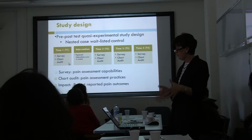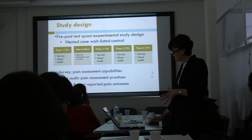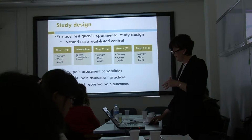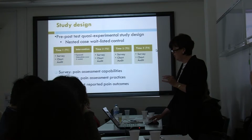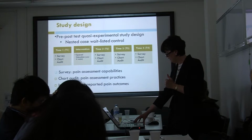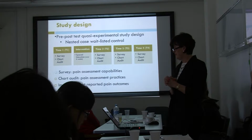Quasi-experimental. So we've got time 1 where we're collecting data, we've got the intervention which happens over 6 weeks, and then we're collecting data at 4 points in time. When we've collected all of the survey data at time 4, we're actually going to provide the team with feedback with their pain assessment data from time 2, and then we will do another data collection to see if that actually makes any difference.